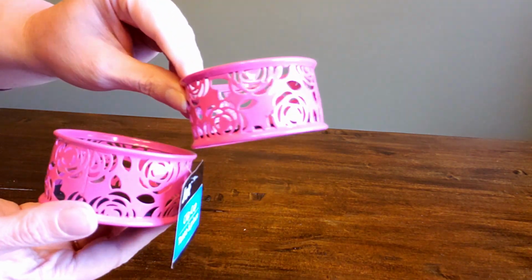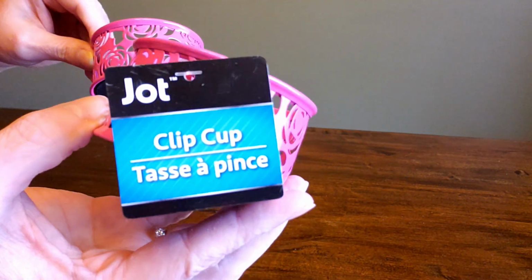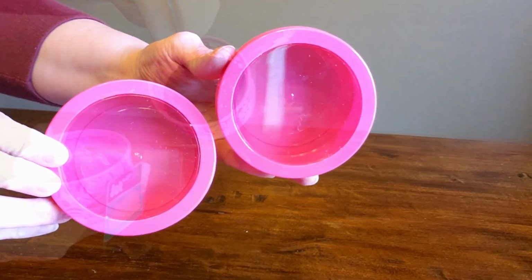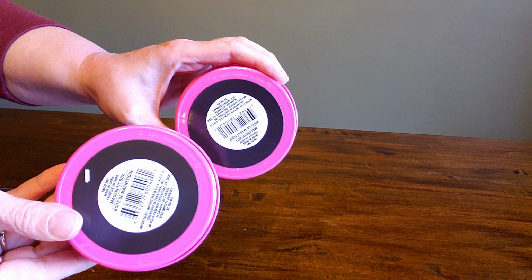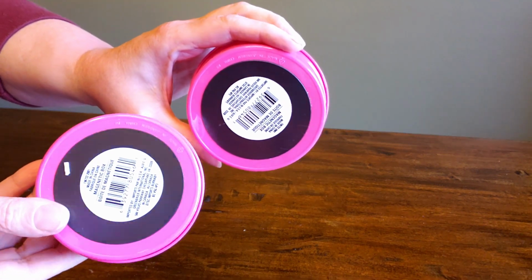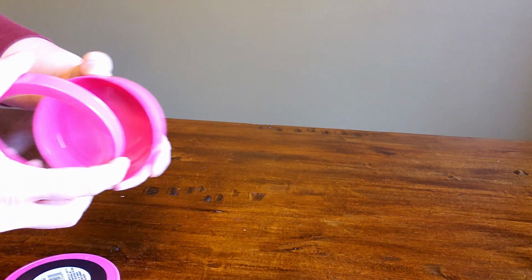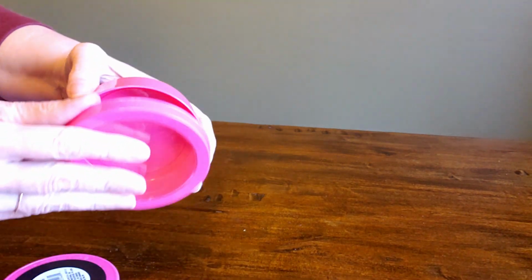These little clip cups here, I used these also in my Cinco de Mayo tablescape. These, I have no idea what I'm going to do with these, but I really like them. I've seen so many people be so creative with these. So I don't know what I'm going to do with them. I love that there's a little magnet on the back side. So we'll have to see.